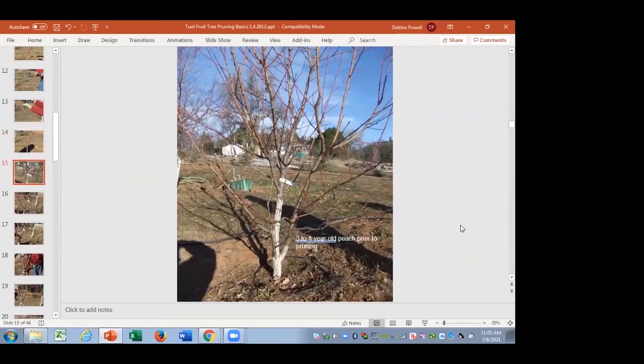Okay, this is a 3 to 4 year old peach prior to pruning, and it doesn't look like it's ever been pruned. And so you can tell it's pretty complicated. You can see a couple of main branches coming off, one 6 inches above the ground, the other one maybe a foot or so above the ground. And the tree is just really kind of a tangled mess. So we launched into that. Let's go to the next slide.